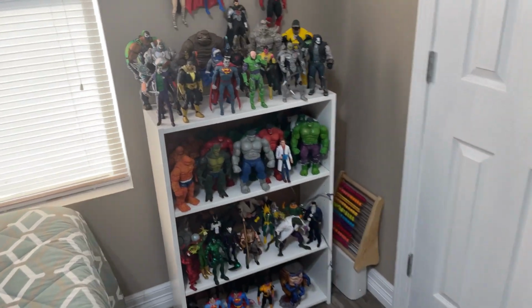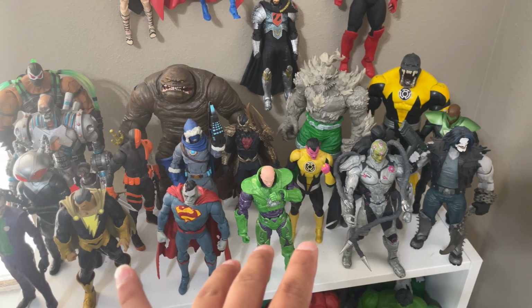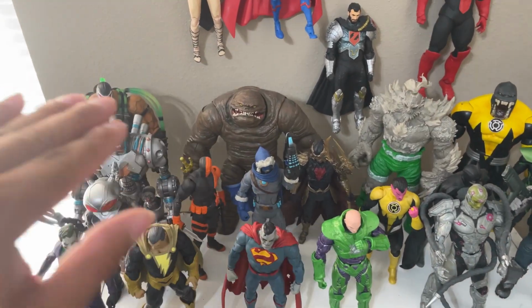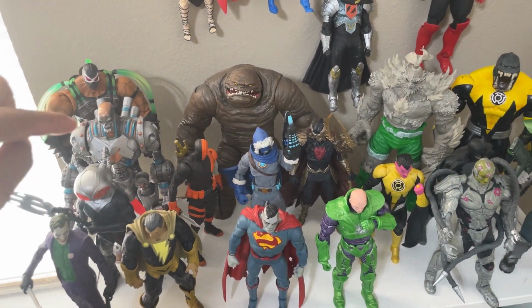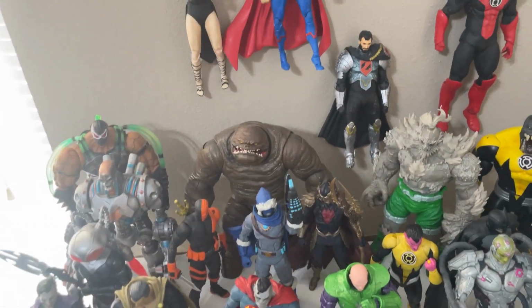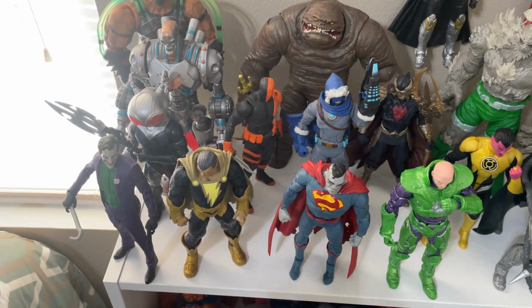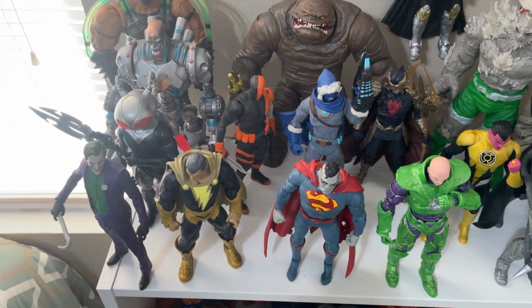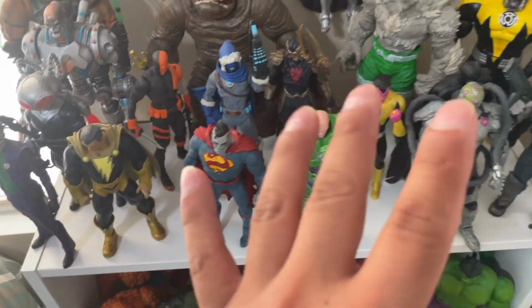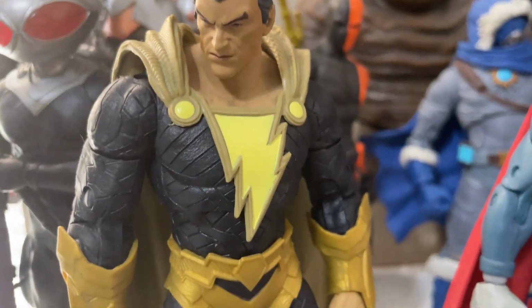Now over here, you got some DC villains, and I feel like I appreciate this shelf more than the heroes. I really like the Bane, the Metallo, Power Ring, I think his name is. I wish we had a bigger Lex Luthor. But yeah, I appreciate this. The Clayface, the Black Manta, the Joker. I feel like I appreciate this shelf more. This is a very cool head sculpt for Black Adam though.